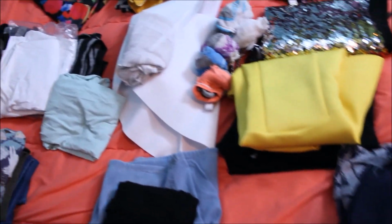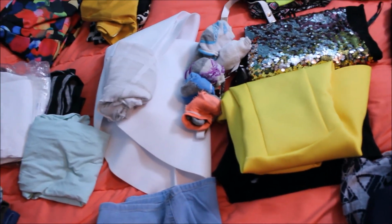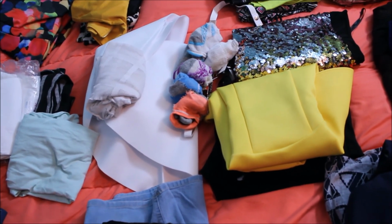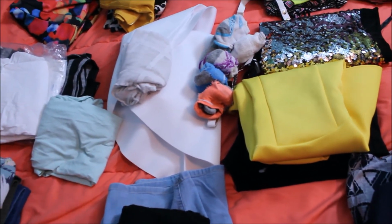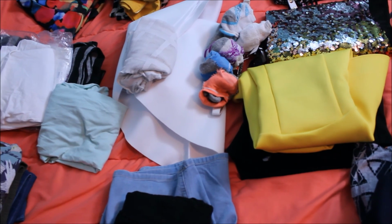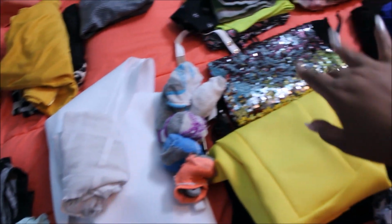So I just want to give you a visual. This is kind of also what I did in my other Get Packed With Me video, where I laid everything out and then rolled it up. That's pretty much what I'm about to do. So if you want to see how I roll it up, then I will just refer you to that last video. I don't want it to be redundant. But yeah, I just wanted to give you this visual. So let's get back to the facts.